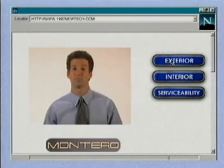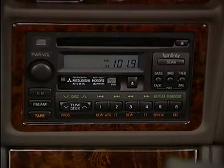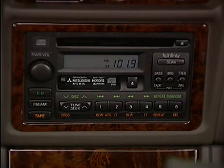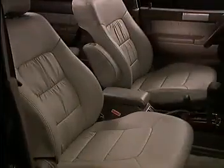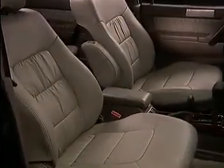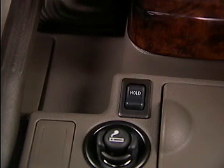In the interior, Montero offers some new options, such as the new Mitsubishi Infinity Premium Audio System, which is standard on the SR and optional on the LS, complete with 8 speakers in all. And for those cold mornings, heated seats. The automatic transmission mode switch has been simplified to switch the hold mode on or off. The power and economy selections have been eliminated.